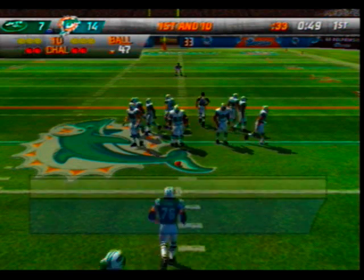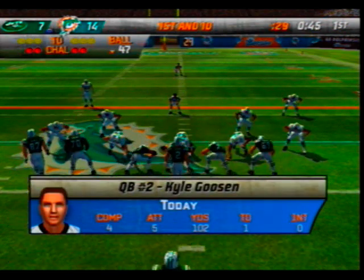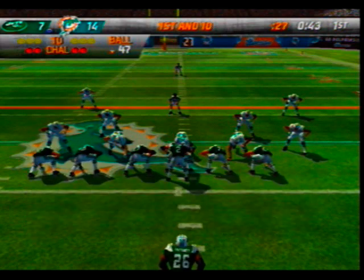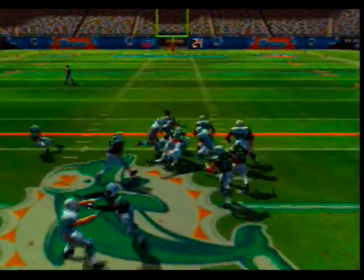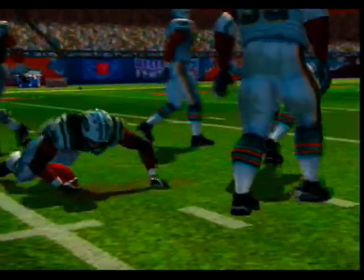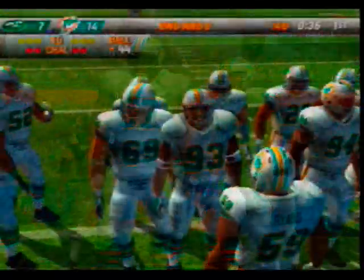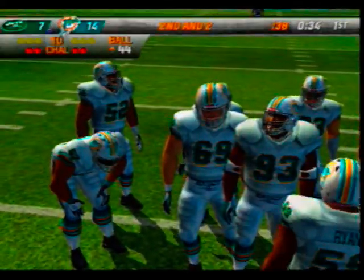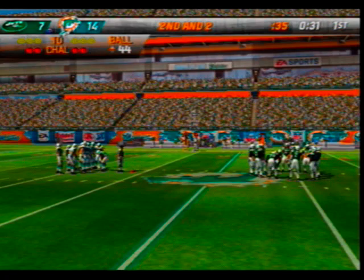First and 10. Ball on the 47-yard line. Only one man back. Number two sends a man in motion. Hands it off to the back. Haynes is there on the stop. Vision is so important to these ball carriers. They got to find a hole and get to it before it closes. There's no hole there, and they got to know that, too. If you don't have the vision, you just can't find the hole.